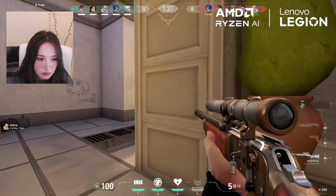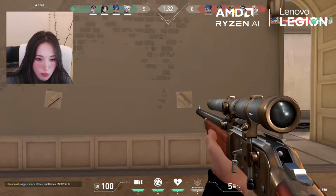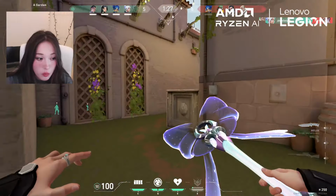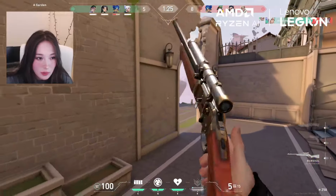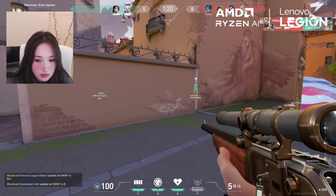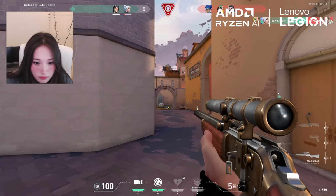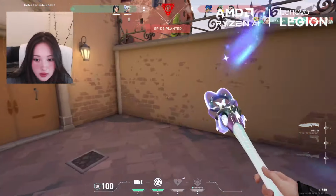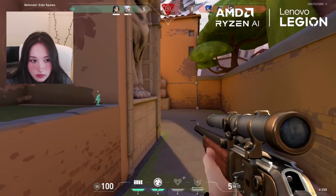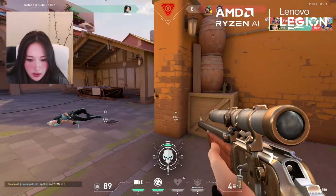B. The boys on A. Oh my goodness, oh my goodness. Run! Run! I'm running! Enemy spotted B. Healing, headshot. Spike planted. Okay. 41 on Neon. 41. Oh my goodness. Last player standing.